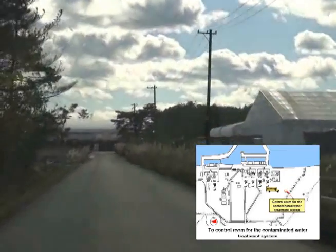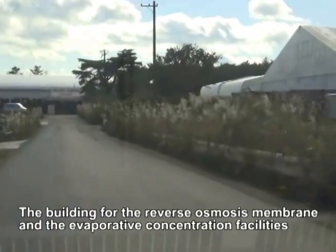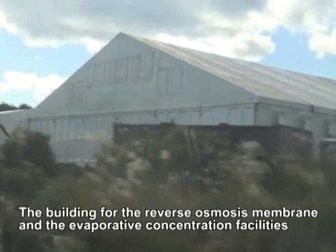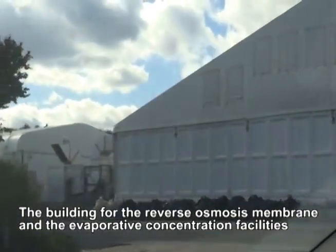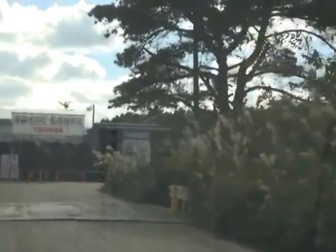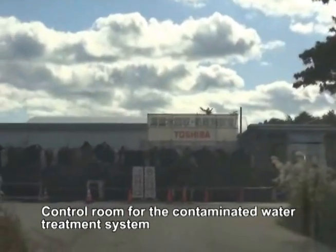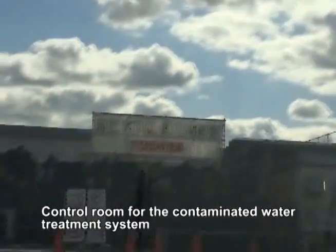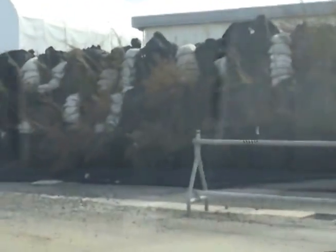The white tent-like building is the building for the reverse osmosis membrane and the evaporative concentration facilities. These are the facilities to desalinate the accumulated water after its oil and radioactive materials have been removed. This building is the control room for the contaminated water treatment system to conduct integrated monitoring and operations for each facility that is involved in the decontamination of accumulated water. The monitoring and operations are conducted all day and night, with 10 operators working in shifts on 24-hour schedules.